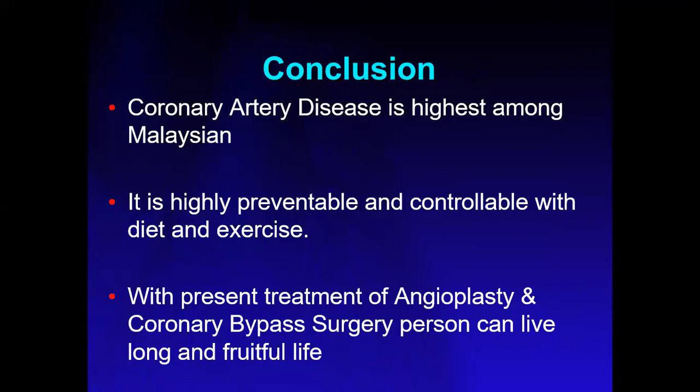And in conclusion, we can see coronary artery disease is highest among Malaysians. It's highly preventable and controllable with diet and exercise. Okay, remember that. It's highly preventable and controllable with diet and exercise.